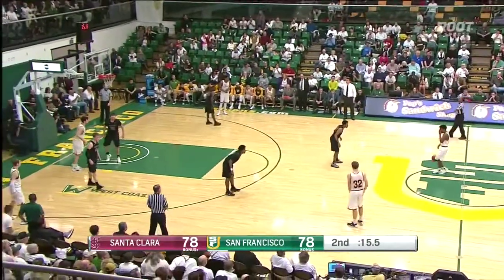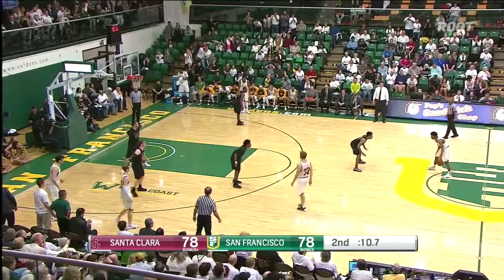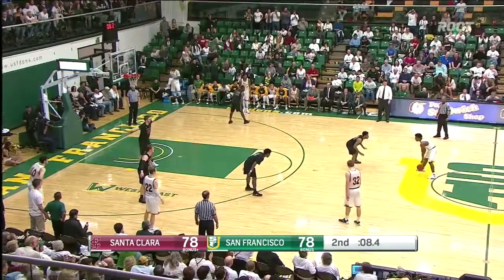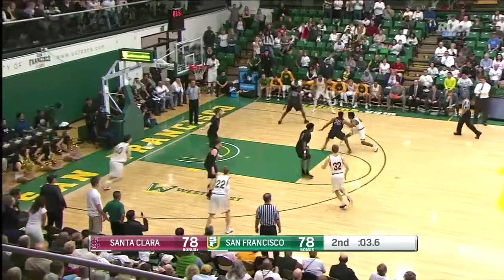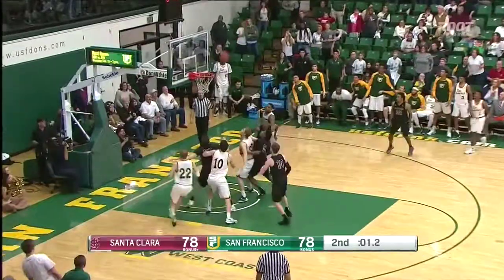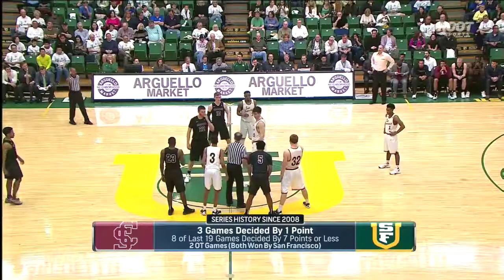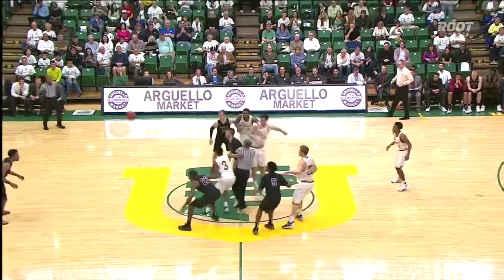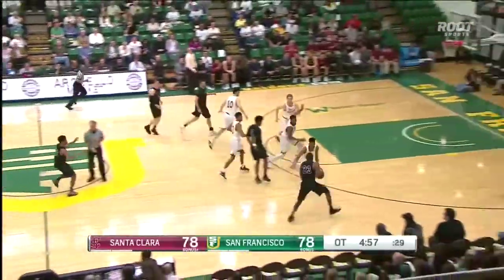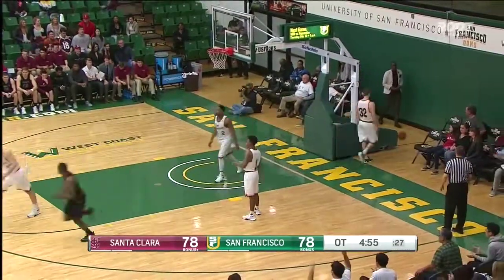Now, if you're San Francisco, you definitely play for the last shot. You definitely shoot it with about 4 seconds left to give yourself a chance on a miss to tip it in. And Watson should keep it. Don't pass it. Watson to win it. No. And we got OT on the hilltop. It continues as a sterling comeback by Santa Clara late in this game. Ties it at 78. So the 5-minute overtime starts, and it starts with a turnover as Brownridge dribbled it off his foot.